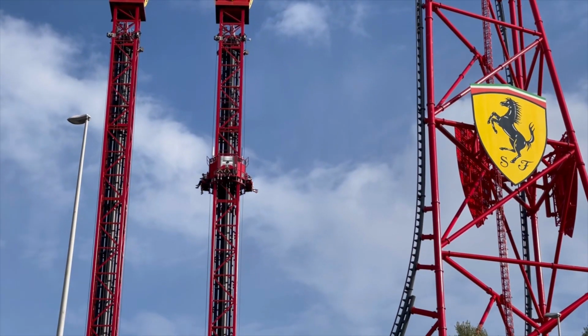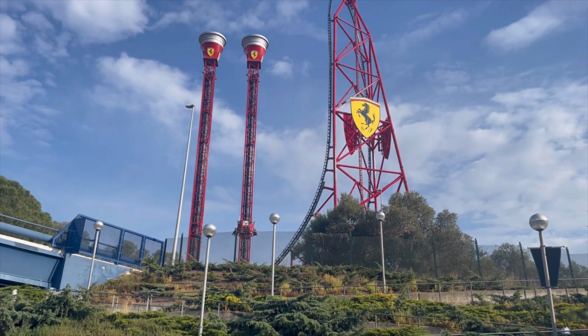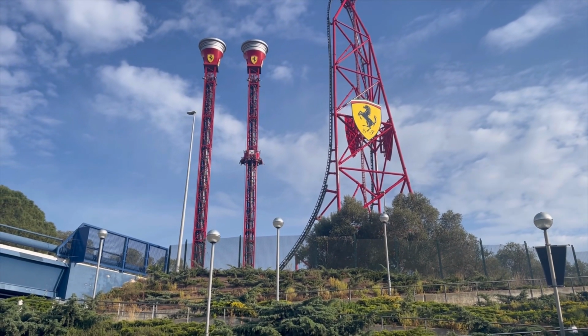This was the Ferrari Land, or the Ferrari ride rather.